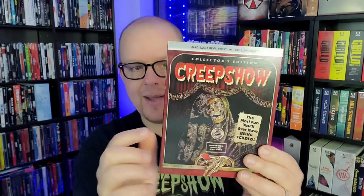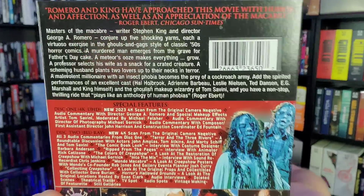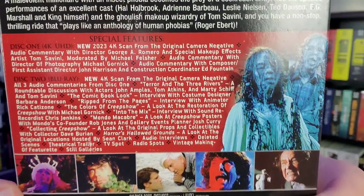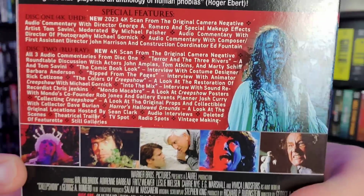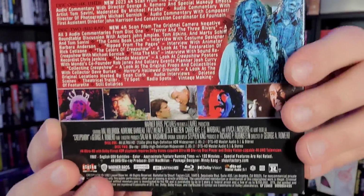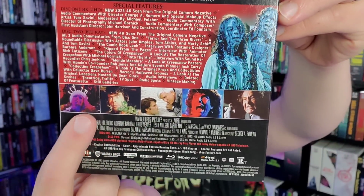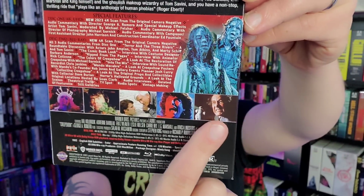I love it with a 4K banner at the top. And then we'll turn it over right here. On the back, you have the synopsis. You got a pull quote at the top. You got all the special features, which this thing is just jam-packed full of. You got some images from the different segments at the bottom right there, which I think shows off all 5 of the segments.